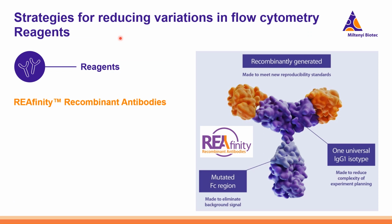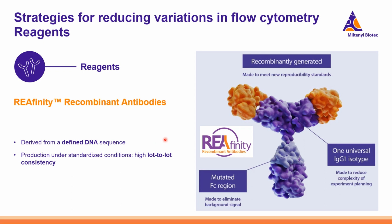So now we're coming to the different strategies for reducing variations in flow cytometry reagents. Of course, the success of a flow cytometry experiment very much depends on the quality of the used reagents, especially the flow antibodies. So Miltenyi is taking advantage of the REAfinity technology. The REAfinity antibodies are essentially recombinant antibodies that all derive from a defined DNA sequence. They are produced under standardized conditions, ensuring a very high lot-to-lot consistency. Also, they only require a single isotype control for your experimental setup. And since the Fc region was engineered and mutated, Fc receptor blocking is also no longer required for your experiment.